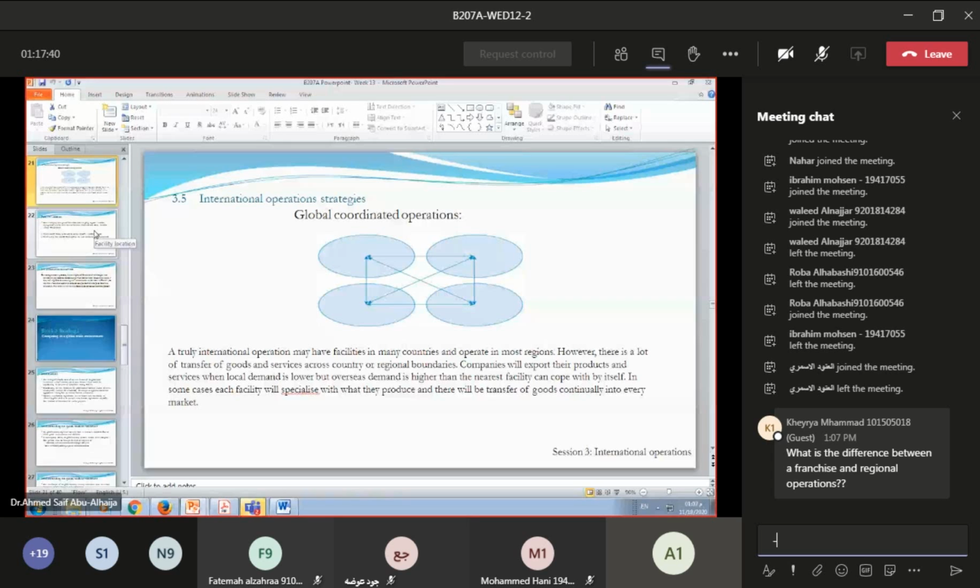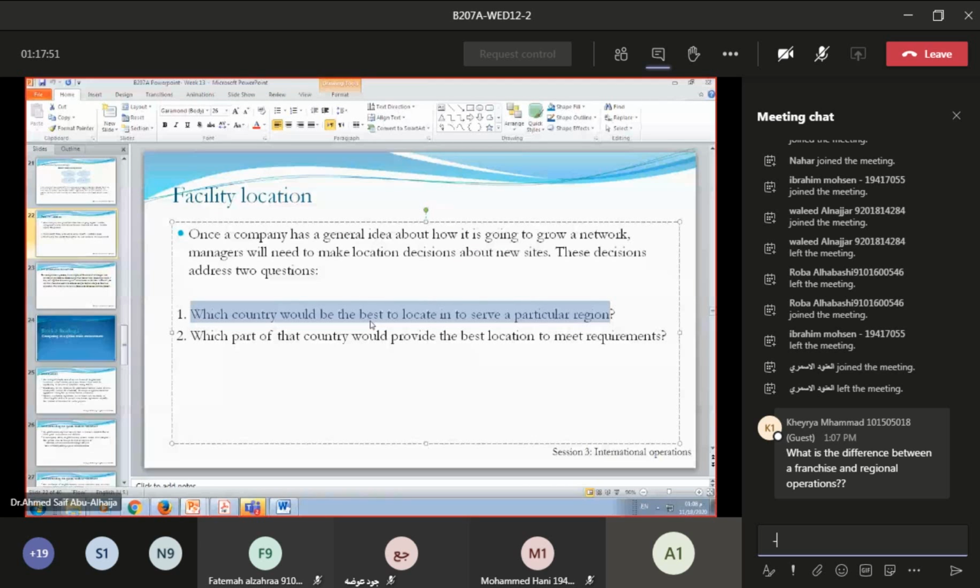So first of all, you need to decide which country. Maybe you choose Saudi Arabia, fine, or Emirates, no problem, it depends. Then you need to ask another question: which part of the country would provide the best location to meet the requirement? Where exactly in Saudi Arabia? In Tabuk or Ha'il? Why do I choose Tabuk or Ha'il? Maybe because of the taxes, maybe because of the features you have from the country, or the advantages. So you can decide.